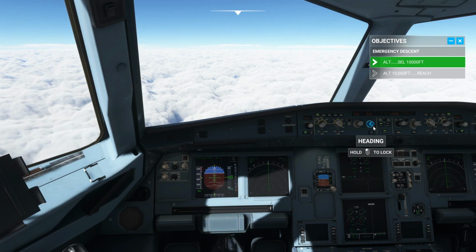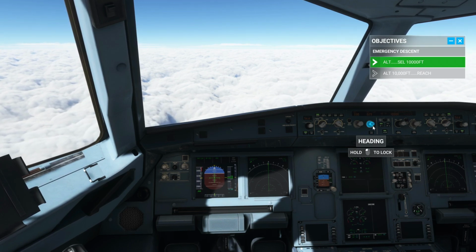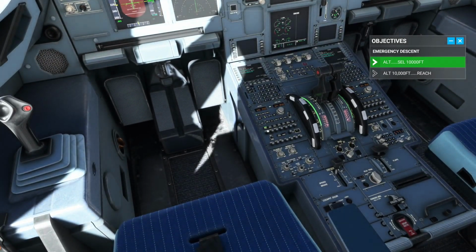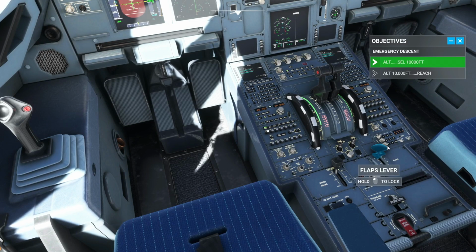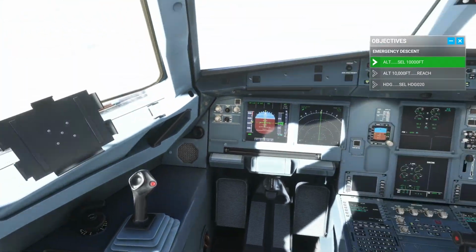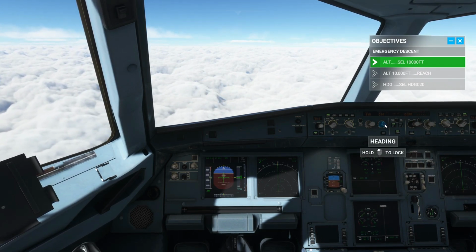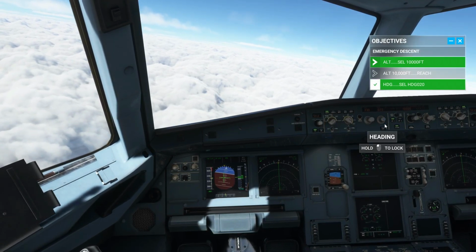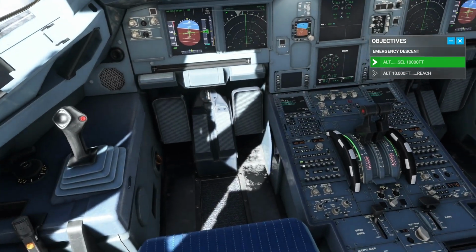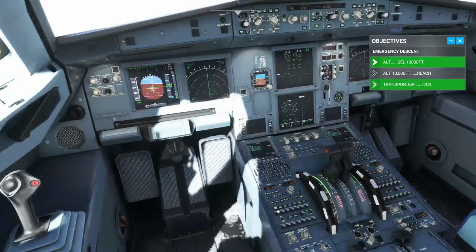Mayday, mayday, mayday, Jetliner 115, emergency descent. Jetliner 115, mayday acknowledged, squawk 7700, fly heading 020. Now set heading 020. Set the transponder to code 7700. That's what I meant to do.